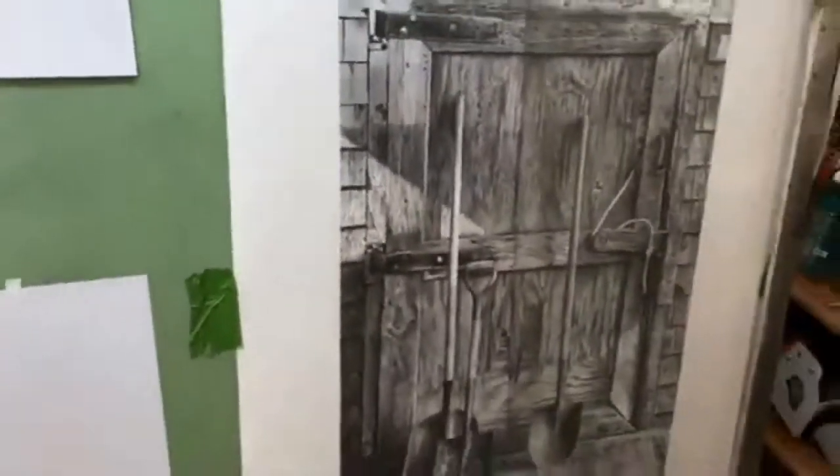Thanks. So this is a drawing table where I work. Here we go. And I'm working on a drawing right now, and I'll have to flip it around again. This drawing I've been working on for about 4 or 5 weeks. Let me get my hand off the camera.